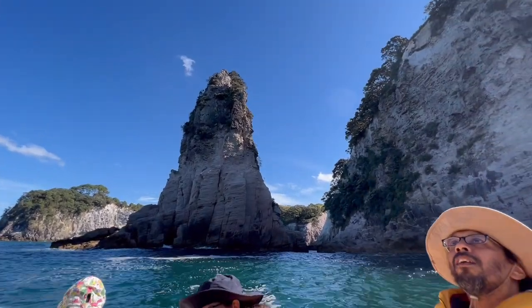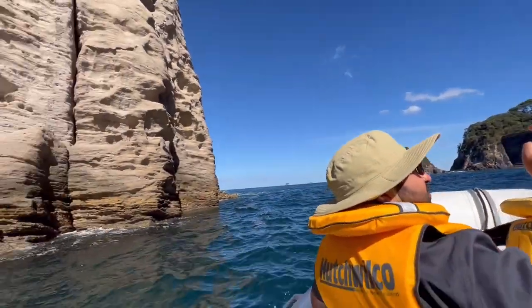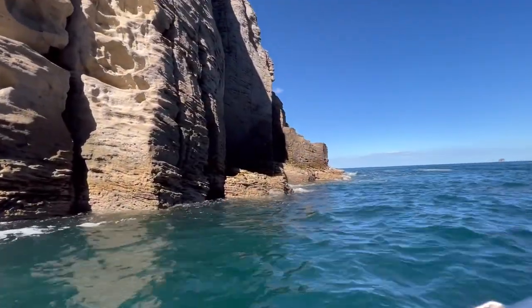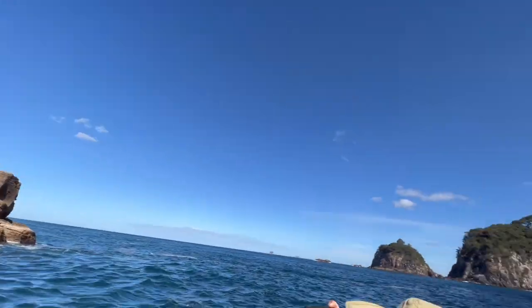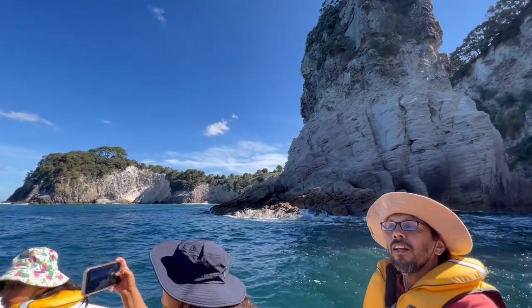So the reason that we get such really big waves, and the reason we get such big powerful waves, is because if you were to drive the boat straight out to the left, the next place you get to is South America. It's about 6 weeks.